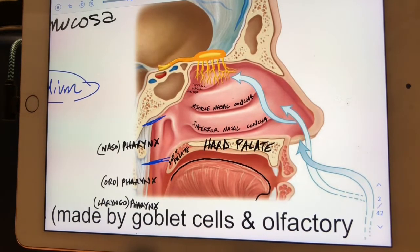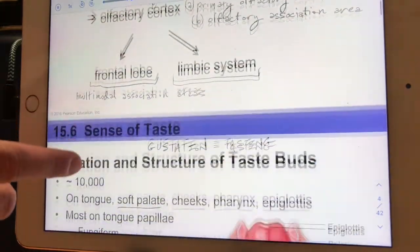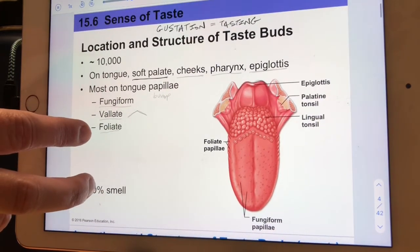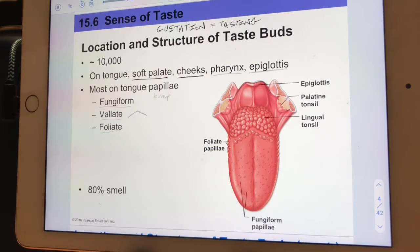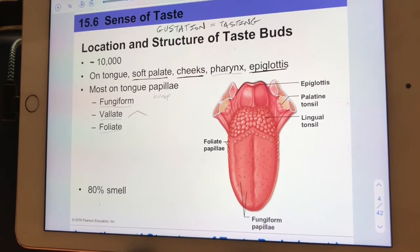That being said, if we go back now, return to slide five. Again, the soft palate does feature taste buds. The insides, of course, of your cheeks feature some taste buds. Your epiglottis features some taste buds. Your epiglottis is kind of like a flap that covers your trachea, hopefully, whenever you swallow. Okay, and even your pharynx. So taste buds are not limited to the tongue. Most of your taste buds are on your tongue, but obviously not all of your taste buds are on your tongue.